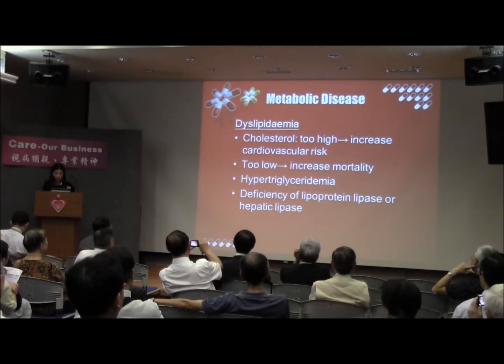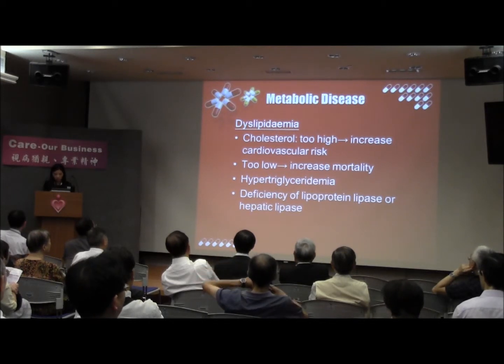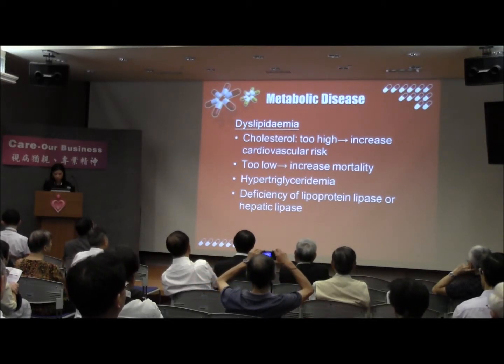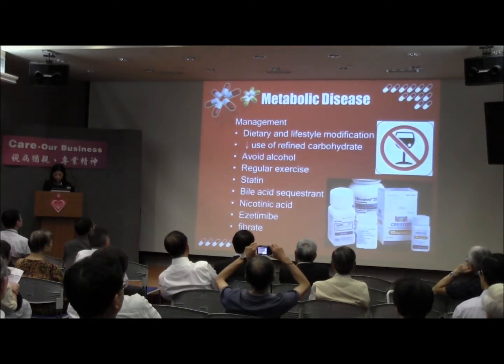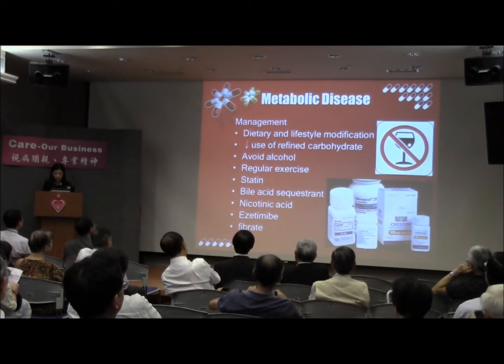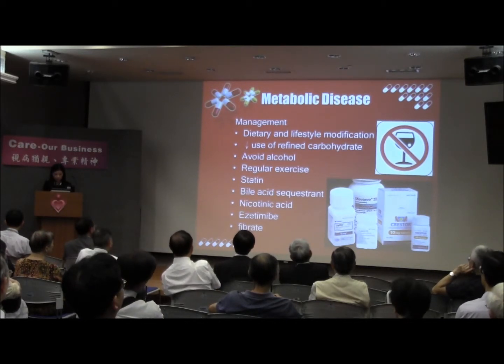Another problem is dyslipidemia. Too high or too low a level of cholesterol can increase the risk. Hypertriglyceridemia is usually related to deficiency of lipoprotein lipase or hepatic lipase. Lipid problems can be prevented by some general measures such as dietary and lifestyle modification, avoiding alcohol use, doing regular exercise, and some medications such as statins, bile acid sequestrants, and nicotinic acid, etc.